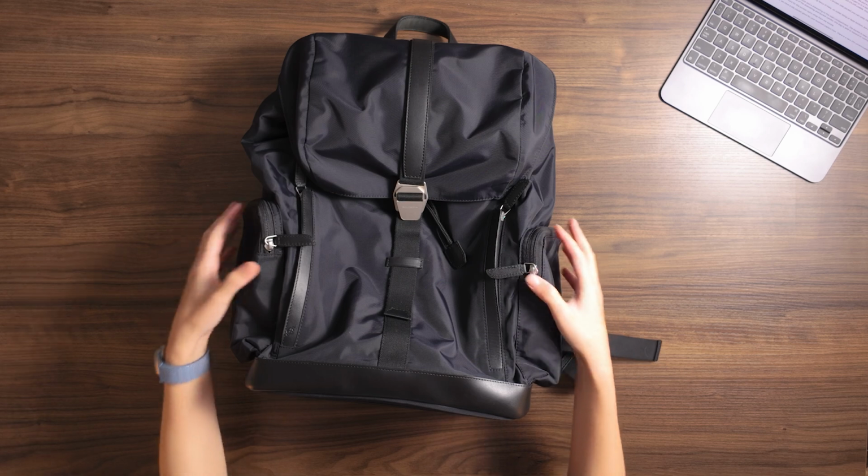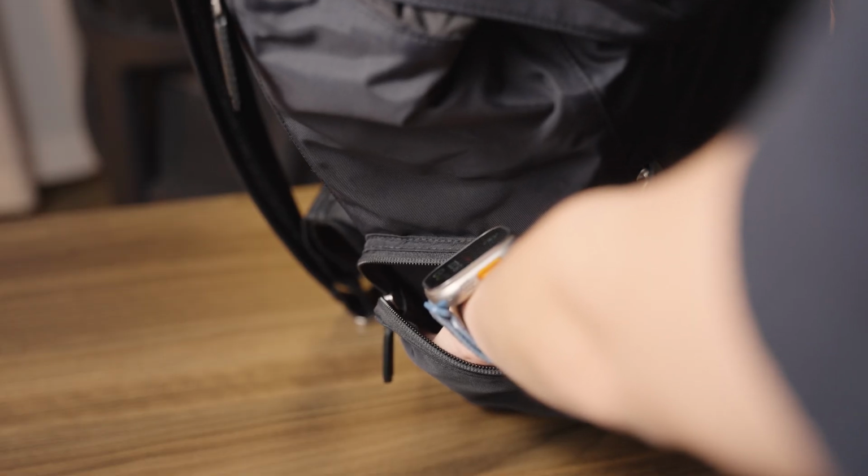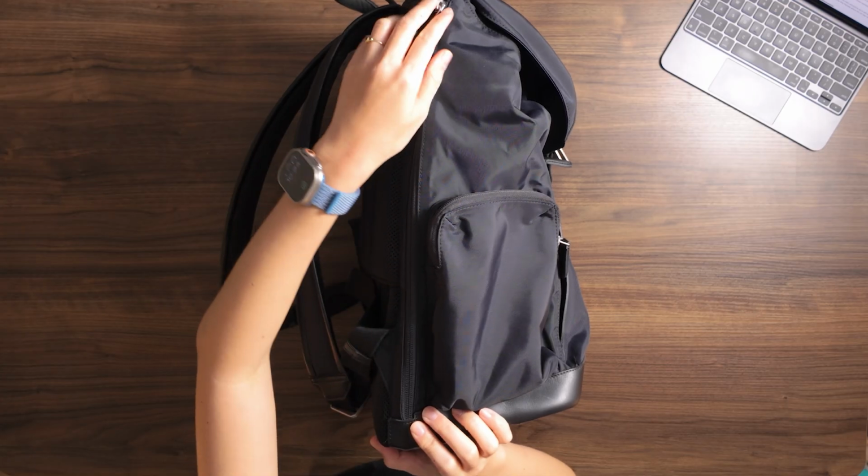Both sides of the bag have a zippered stash pocket with their own volume. This would be really great for quick access items like a phone or a battery bank. It's a pretty deep pocket, and in our measurements, this can hold about 1 liter of volume. On one side of the bag, you have a hidden water bottle pocket.